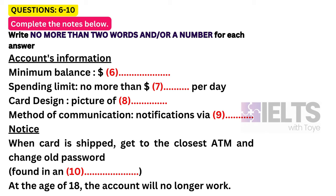And one last thing. When your niece turns 18, she'll become an adult and therefore the account will be able to be separated from the guardian's account. But you'll need to come into the bank to set that up. Okay, great. Thank you very much.